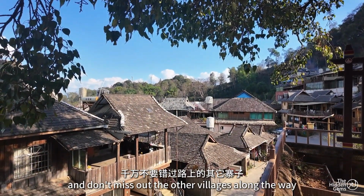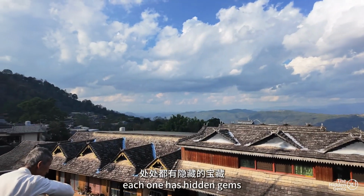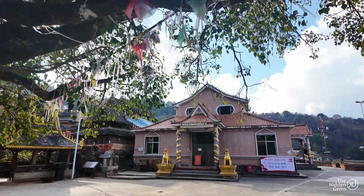And don't miss out on the other villages along the way. Each one has hidden gems waiting to be discovered.